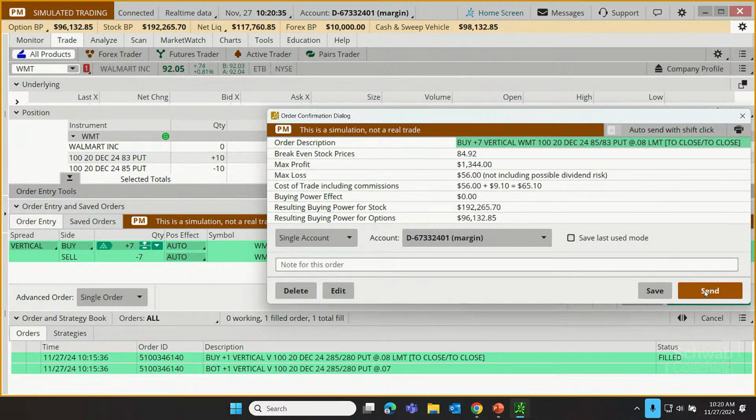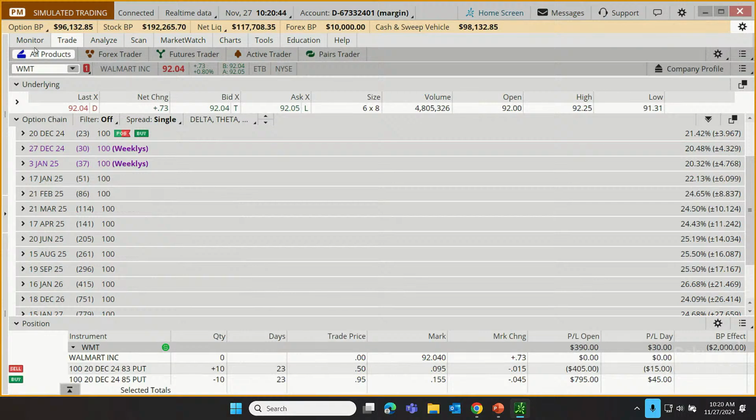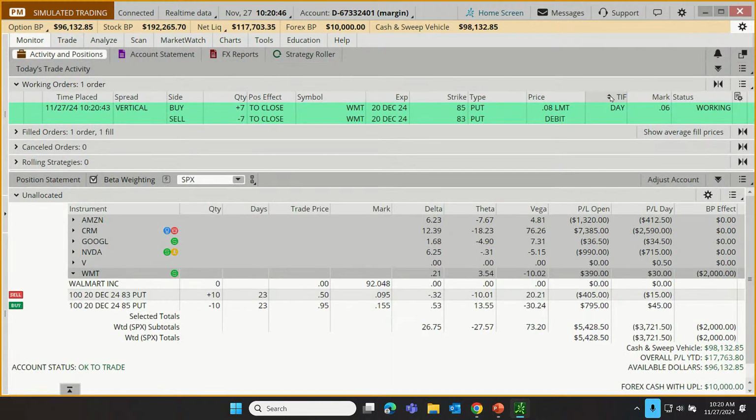Let's click send. Actually, not 450. That's for all 10 contracts. Anyway, got in for 45 cents, trying to get out for 8 cents. Let's send this off. See if we can get there. Let's go to our working orders.